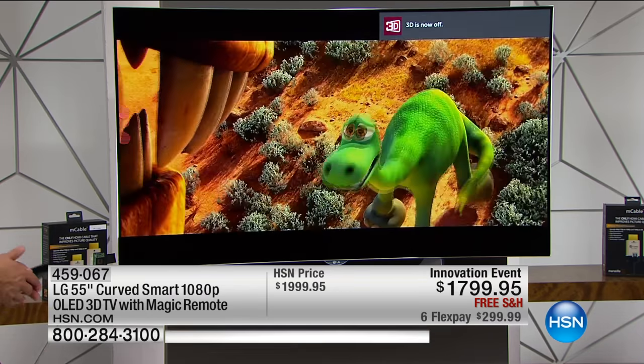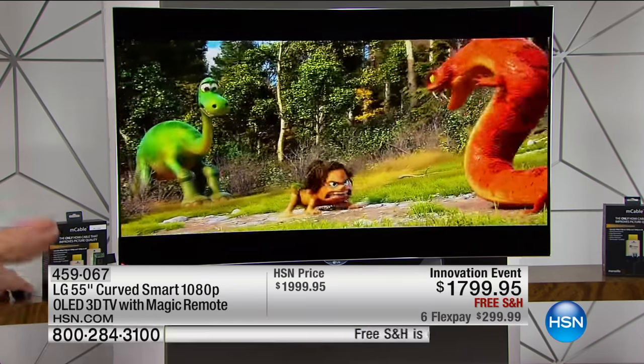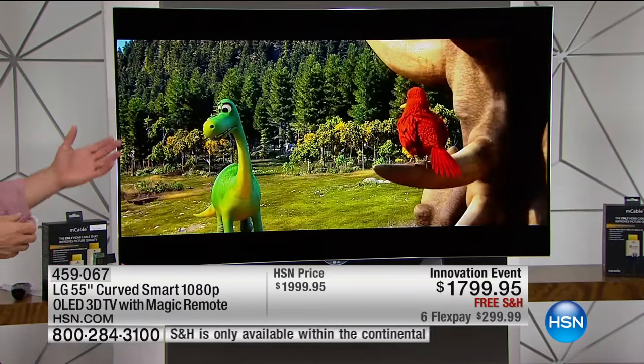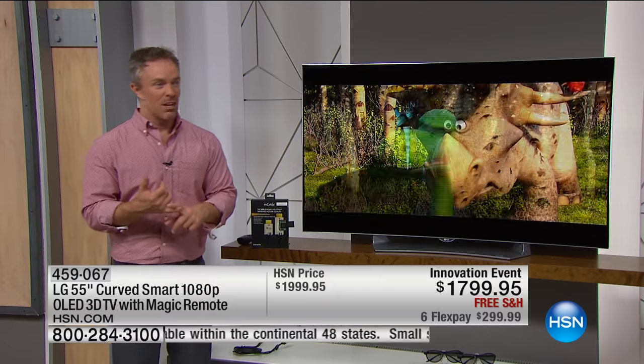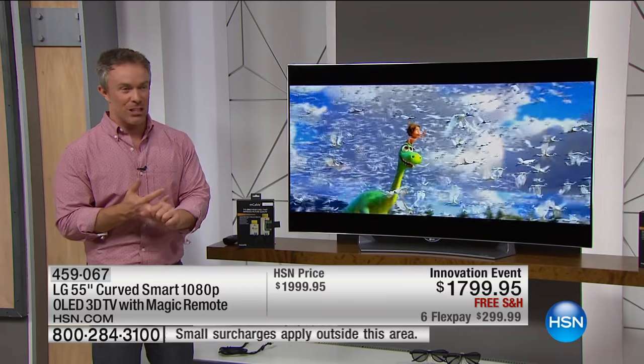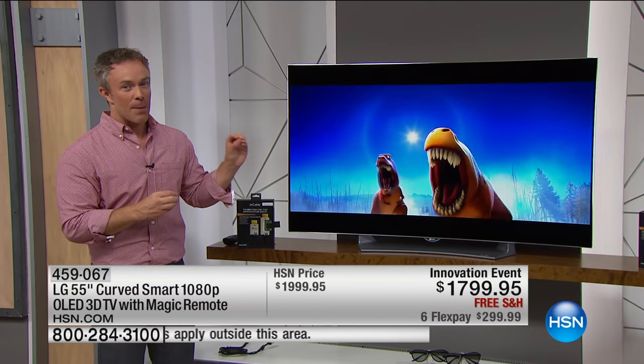3D, but more importantly, you cannot really appreciate OLED through your television because you don't have it. You have to get this home. You have to take advantage of, is it free shipping tonight? Oh, take advantage of the free shipping, take advantage of the flex pay. Know it's LG. Know these stats are top tier.